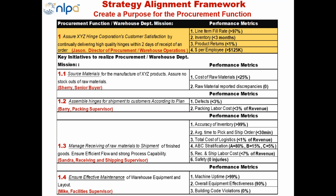So we see that this procurement function here is cascaded down to the supervisory level, and each one of these unit or section leaders or process leaders have their KPIs, their performance metrics. So to be able to organize our functions in this way, the procurement functions in this way, and to lead them effectively by using methods like this to enable the realization of our corporate objectives is becoming a very, very, very increasing trend.